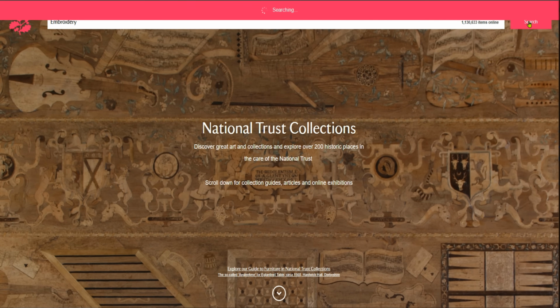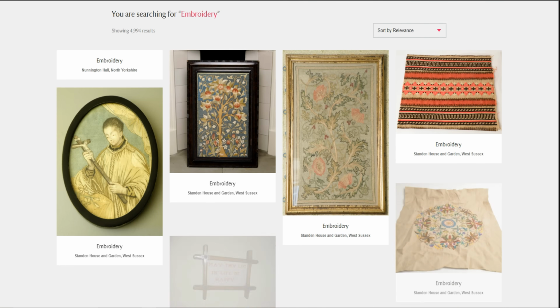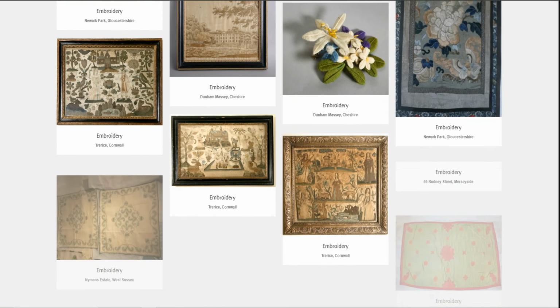And it comes up with some wonderful images there, and you can just scroll down through the images. If there's something that takes your fancy, you could focus in on your search if you wanted to look for a specific thing. I'm just going to scroll down and see what there is.